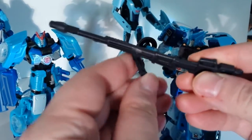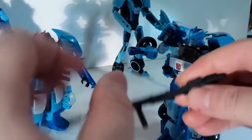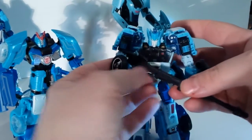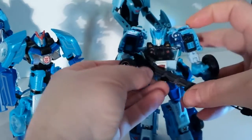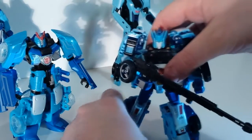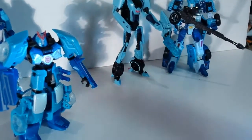This handle can be rotated around. And he can actually hold that in two hands. Oh, that's pretty cool. I think he did some sniping in the IDW comics. So that looks pretty cool. Let's put him aside. Again, because I was talking about this guy.